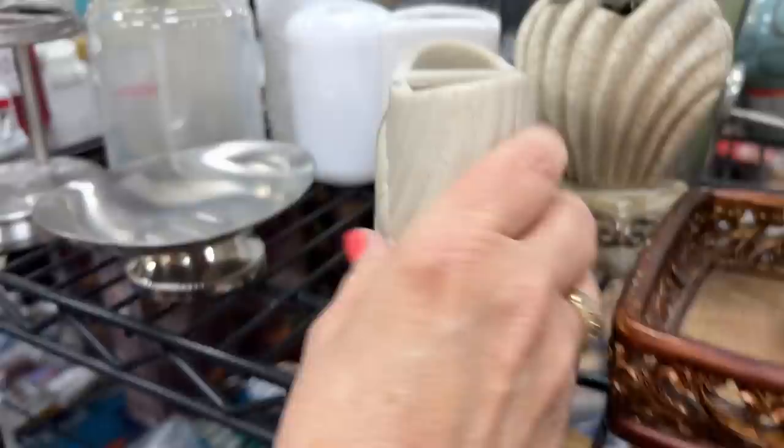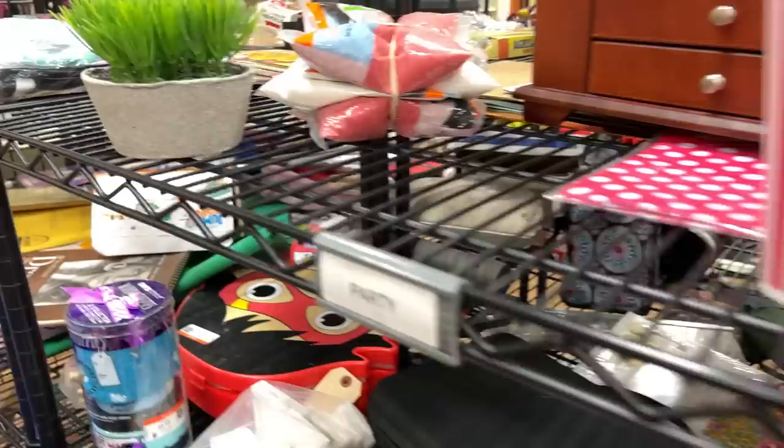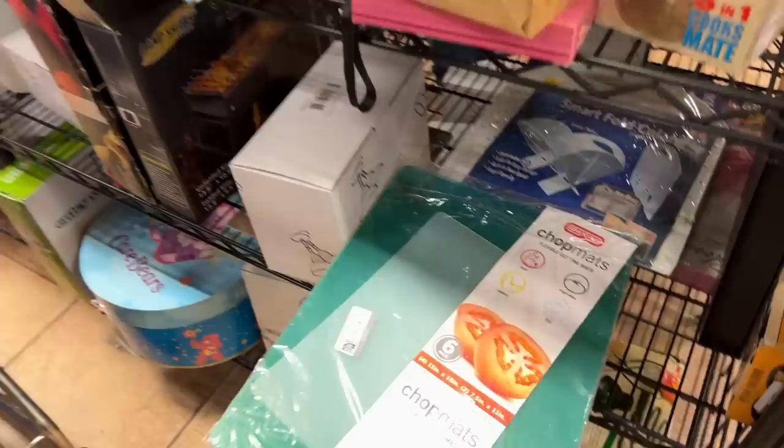And the bathroom section, you know, you could find little things in there. Again, a glassy baby even. Just all sorts of products that I just don't pick up. Nothing here for me. Well, looks like we have some chopping mats.